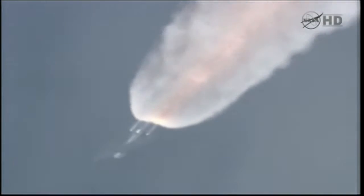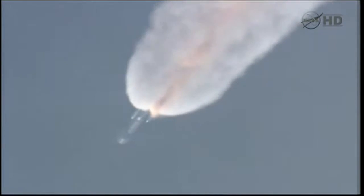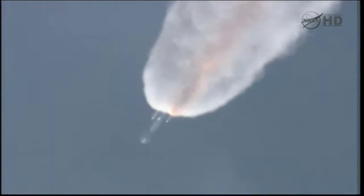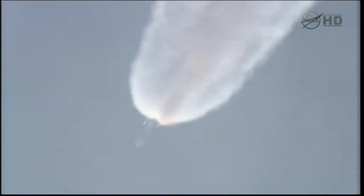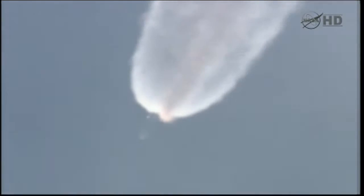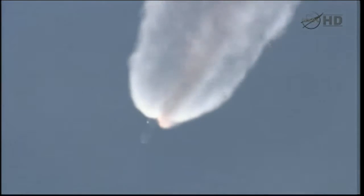And we have separation. And we have ignition on the 3 air-lit motors. The 3 air-lit motors have come up on chamber pressure. Chamber pressure on the air-lit motors. 1 minute, 39 seconds into the flight.